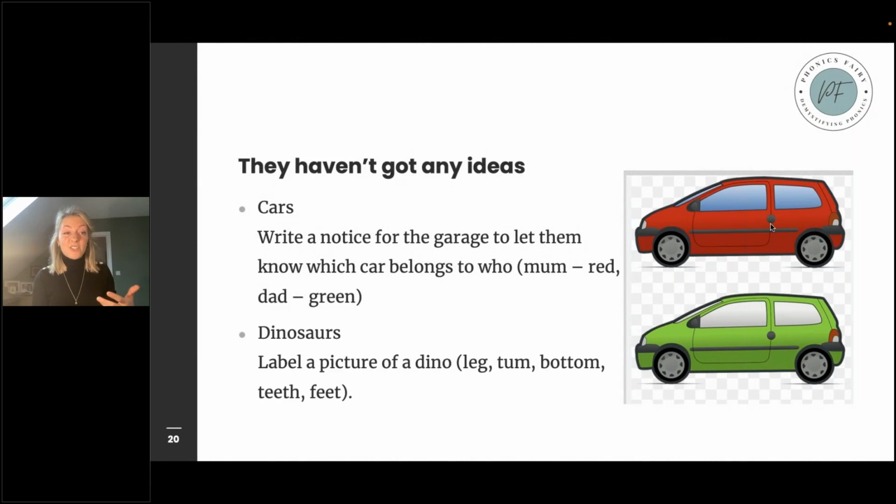If their thing is dinosaurs, you could get them to draw a dinosaur or print out a picture of a dinosaur, and you could help them to label it for a paleontologist who needs your help. That's the dinosaur's leg, egg. That's his tum, that's his bottom. We need to say bottom for that, bottom. And then if they've got the E sound, we could do teeth and we could do feet as well. But remember, only if they've got those sounds yet.